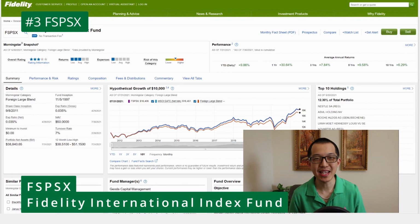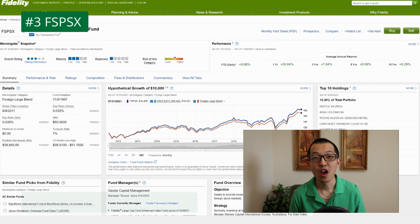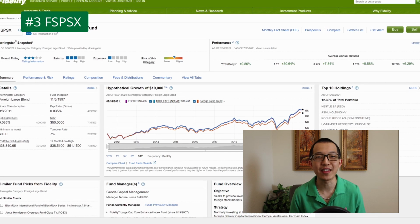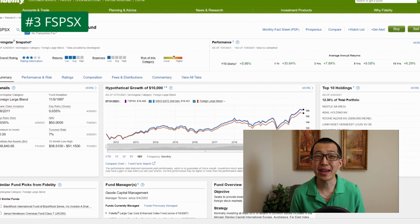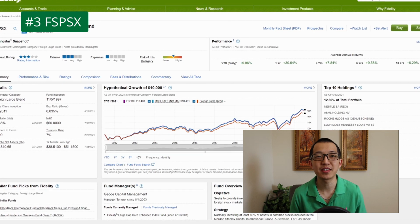companies. Let's move to number 3, the Fidelity International Index Fund, FSPSX, an expense ratio of 0.035% for exposure to international companies. While I have tremendous faith in the growth of US companies, many countries around the world have fantastic companies. This investment seeks to track the performance of a benchmark index that measures the total return of large publicly traded non-US companies from countries with developed equity markets out of the United States.